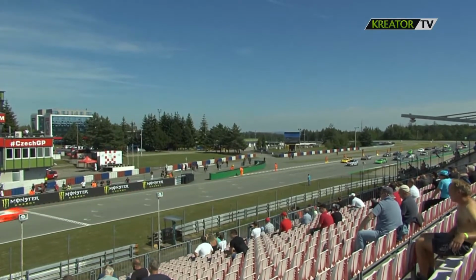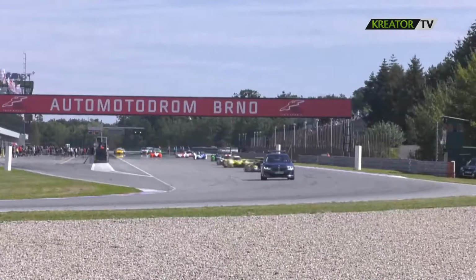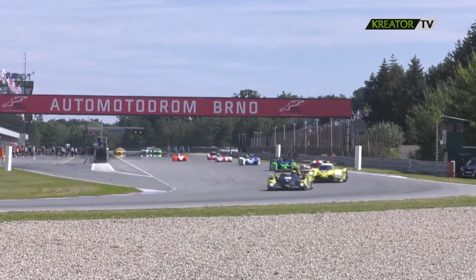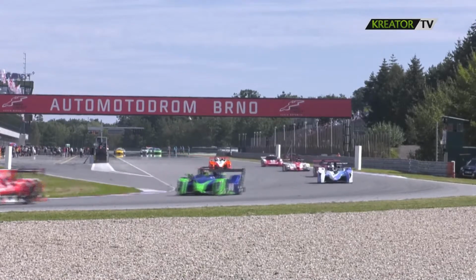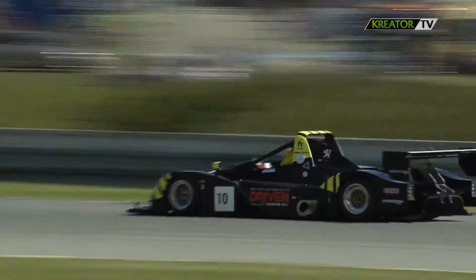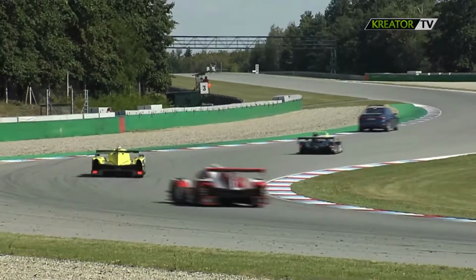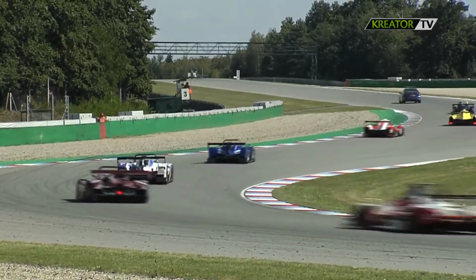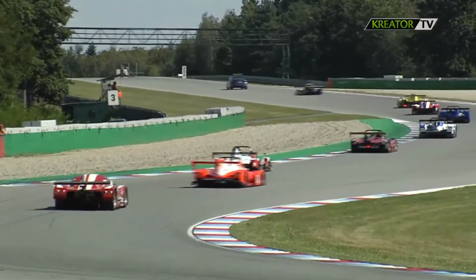So, ladies and gentlemen, welcome again to Brno, and we are at the start of the next race of Saturday's action in Brno within the SZV4 Cup, and it is the GT class race number one. So, multiple categories together on the track, and we will see for the first time today a flying start. Those are the Le Mans-style prototypes.